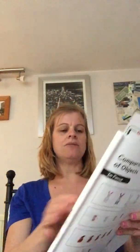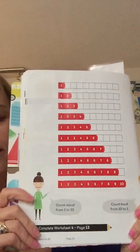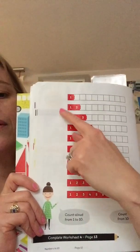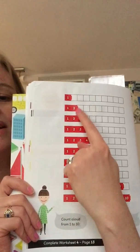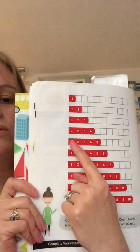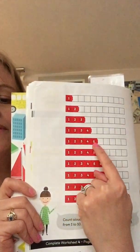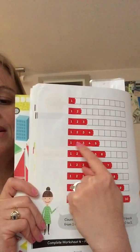Here's a really good thing for you to look at, for you to think about finding more. So look, 1 and then 2, so there's more. And then there's 3, so there's more. So when we were looking at the rabbits and the squirrels, there were 4 rabbits and 5 squirrels. So there are more squirrels than rabbits because there are more. Goes on further.